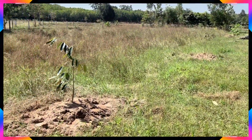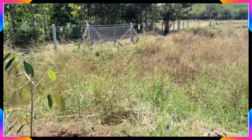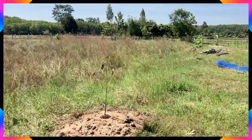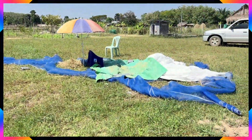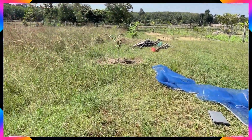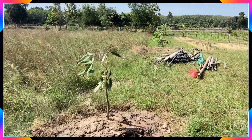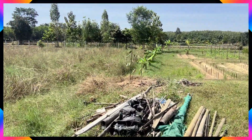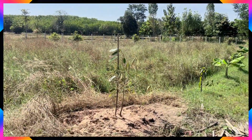And then additional, we've added 4 durian trees, which again, I think they take about 5 years before they start producing any fruit. So that's future fruit supply. And then the final one that's been planted on the upper land, it's just there on the corner.